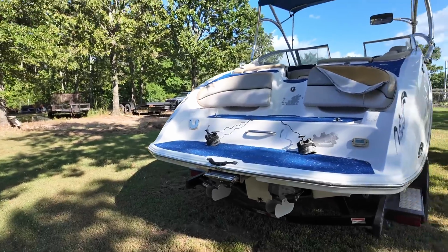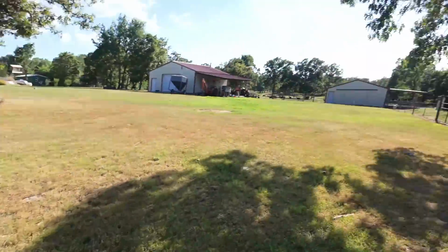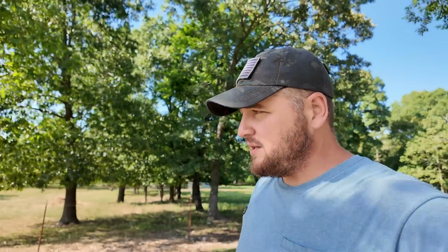Hopefully this will be something that will help us cool off at the lake and have some good times. We got the boat dock now. We need to get a boat lift put in the boat dock. You guys know we got the fishing boat that we fish out of. This one here, we're probably not gonna be doing too much fishing out of, but it'll be more for tubing, wakeboarding, and stuff like that.